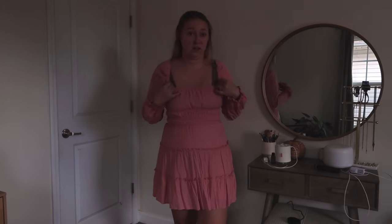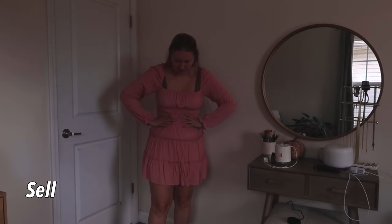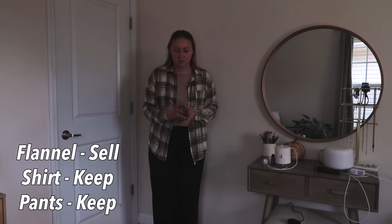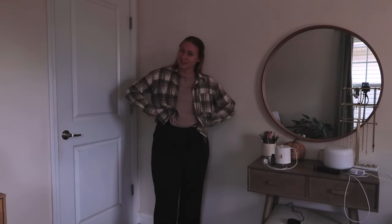Ignore my bra here, but yeah, this one I'm not gonna keep. It's not my vibe, not for me. I put this little outfit together to try on all together. So flannel, think it's gonna go. Think it's a little bit too small. The shirt I'm gonna keep because it looks good underneath other things. And these slacks I'm gonna keep because I think they look good on me.